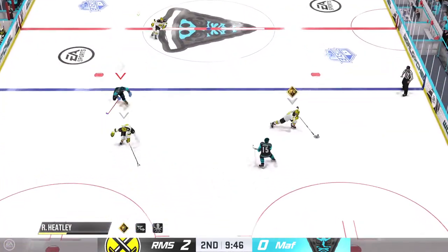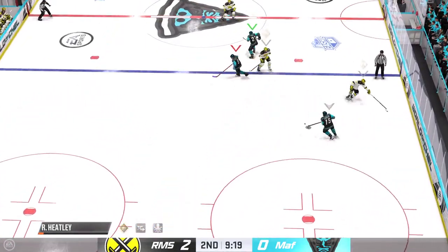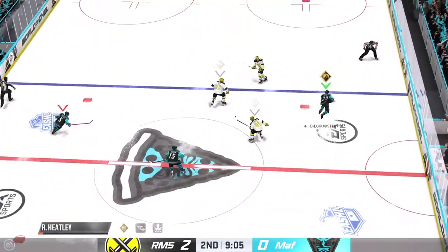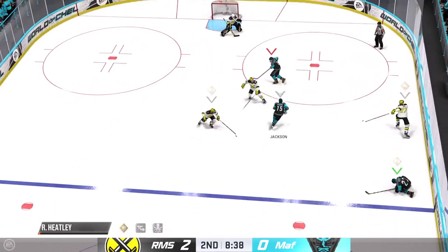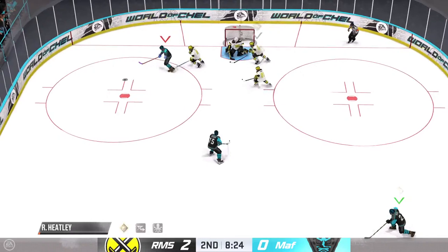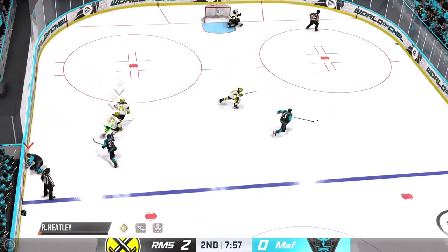Heaps looks a little banged up out there. I'm going to watch him the rest of the shift, see if he needs to get off the ice. Handles the pass. He got robbed again. He's got to get his head up here. We're going to be carting him off the ice. Oh, a good textbook hit there.